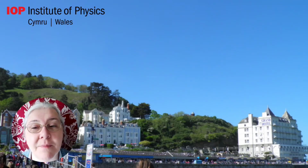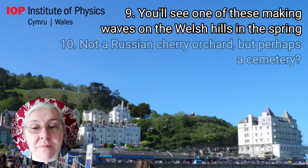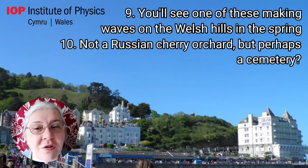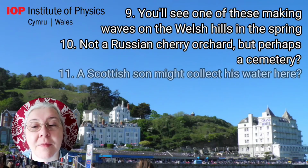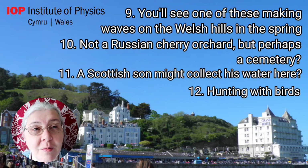Question number 9. You'll see one of these making waves on the Welsh hills in spring. Question number 10. Not a Russian cherry orchard, but perhaps a cemetery. Question number 11. A Scottish son might collect his water here. And question number 12. Hunting with birds.